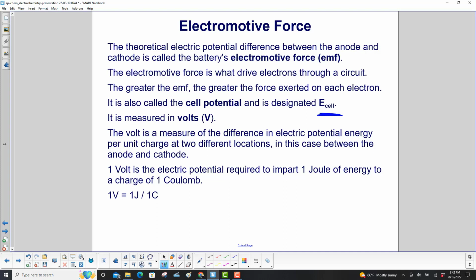The volt is a measure of the difference in electric potential energy per unit charge at two different locations, in this case between the anode and cathode. 1 volt is the electric potential required to impart 1 joule of energy to a charge of 1 coulomb. A coulomb is very, very large, by the way.